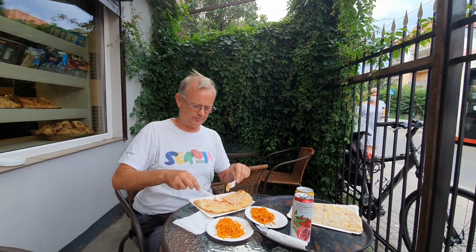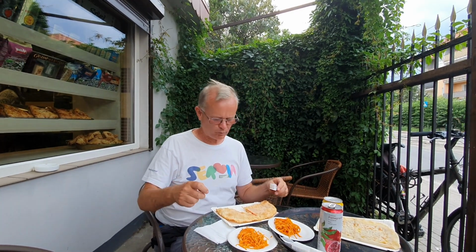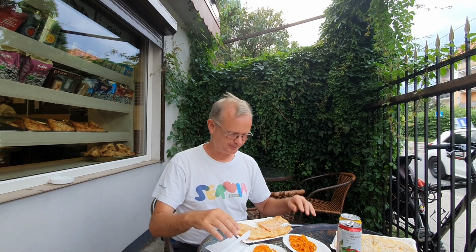So we can see it's got tomato in it. So, the tomato and the cheese gives a really nice contrast to the, I suppose, flaky pastry, we could call it. That, in my opinion, is very, very tasty. That's brilliant. Let's try the next one.